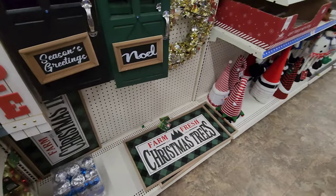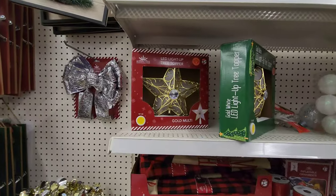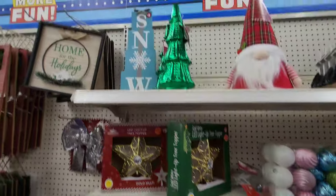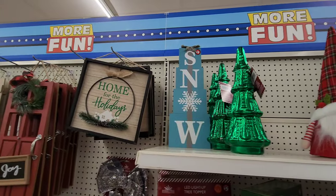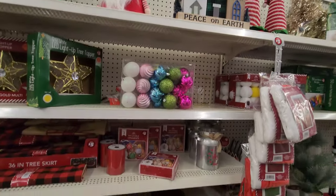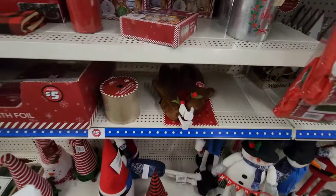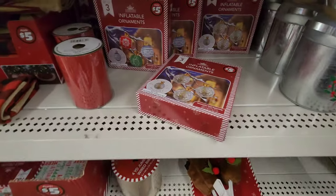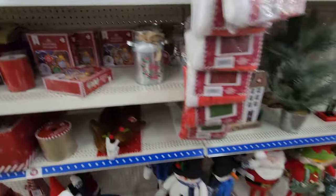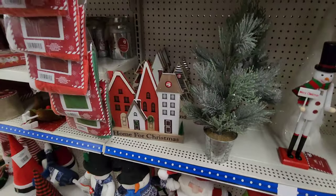Far out. Awesome. They even have a light up tree topper. Gold multi. They have that one too. Home for the holidays. They certainly have a lot. Like the Dollar Tree Plus section. They even have the antlers for your car. Inflatable ornaments. Lots of ornaments.